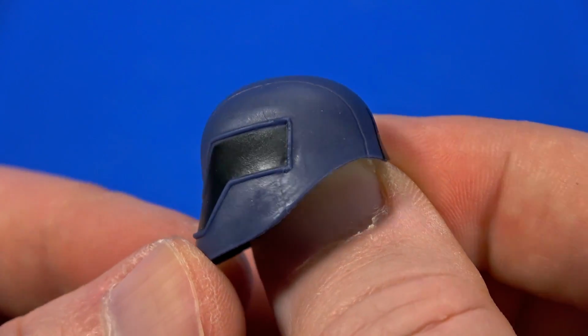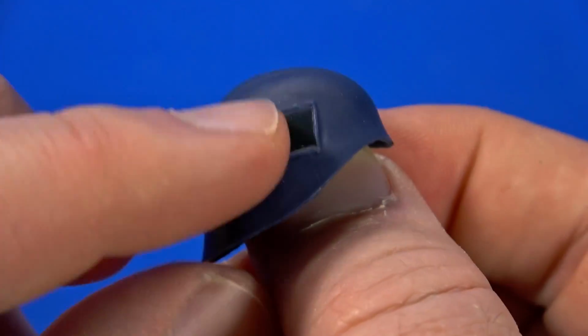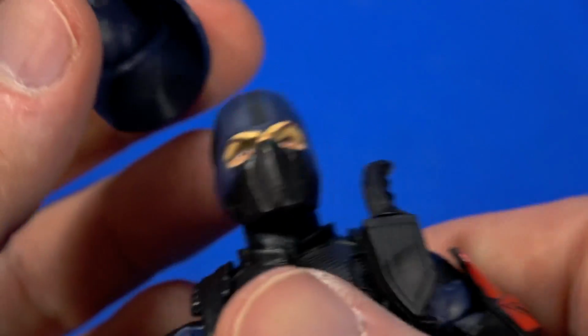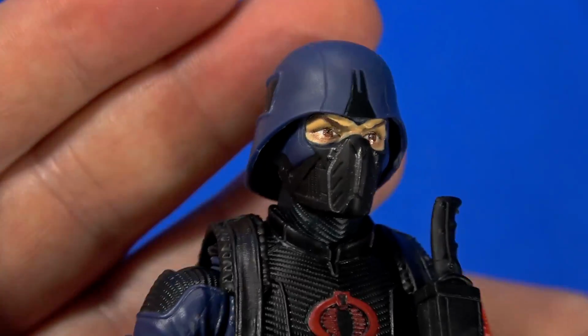And then finally there is the helmet. Again, it follows all the same design elements. It has a seam running around the back. It could have been just plain, but I like this addition back here. Smooth on the inside, no kind of peg or anything, but it fits on the head so nicely that you're not going to have a problem with it. And it looks like it belongs there.